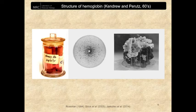Major breakthroughs about protein structure determination started in the 60s. Crystallographers like Kendrew and Perutz were then using globular proteins that were abundantly available, such as hemoglobin. Hemoglobin readily crystallizes in the shape of large and robust crystals. High-quality diffracting crystals of hemoglobin were obtained in vials containing a few milliliters of saturated ammonium sulfate or phosphate solution.